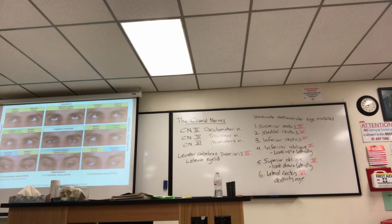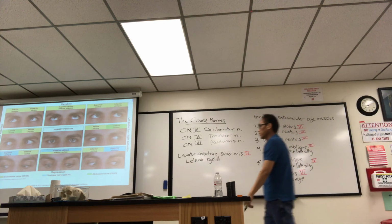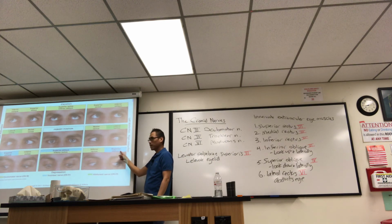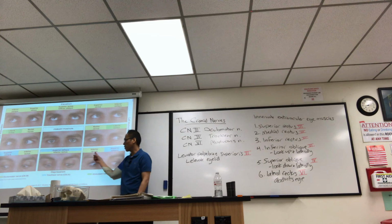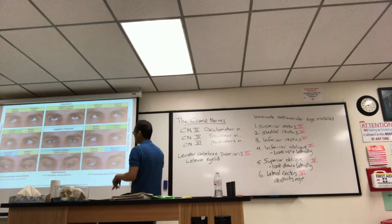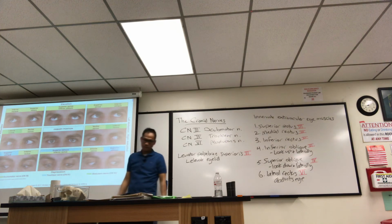Well, here's a slide that kind of summarizes the actions of the muscle. You can kind of look at that. I mean, like I said, here's the cheater muscle. For this eye, down and lateral is that muscle. Okay, it's going to be different for the other muscle. The only time you don't use these muscles is if your gaze is forward.